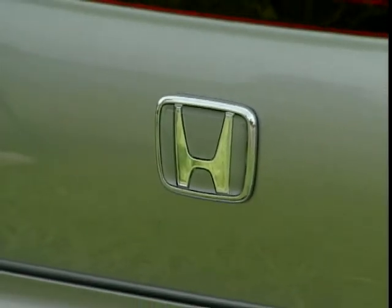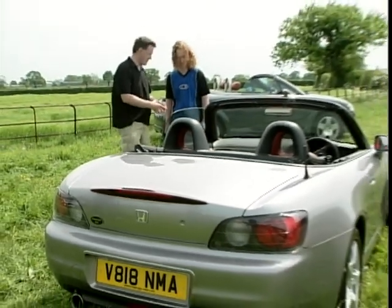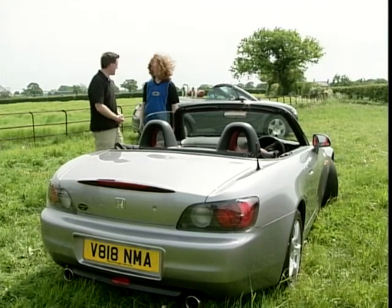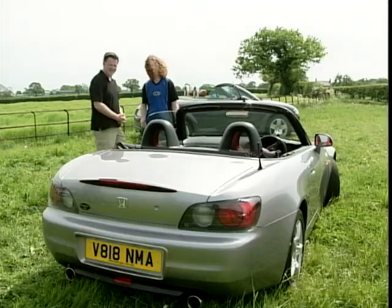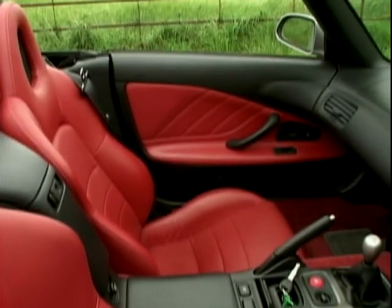And the third of those cars, Howard, is this, the Honda S2000. Now, you already drive a Honda, so I guess you're probably quite a fan of these cars, are you? Absolutely. Immediate winner. You've got the reassurance of the little H on the end of the bonnet. Always nice to see. Fantastic looking car. It is, isn't it? I think it's really stylish. Love the interior. It immediately grabs me, and I think it's the sort of car I want to drive.